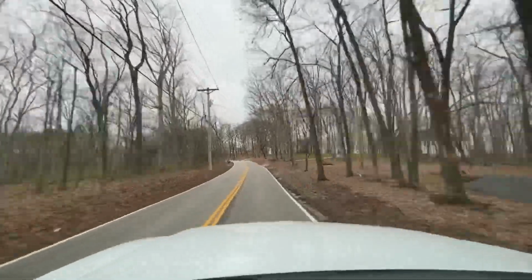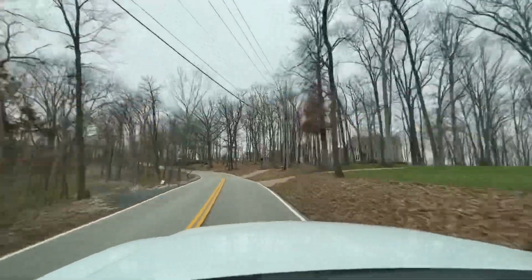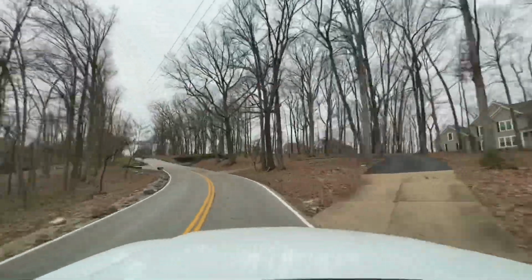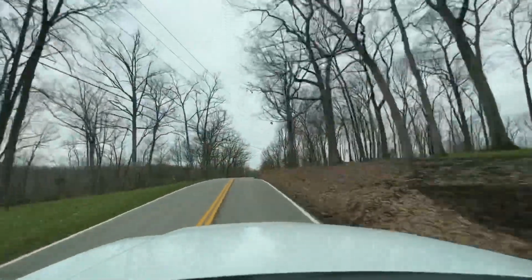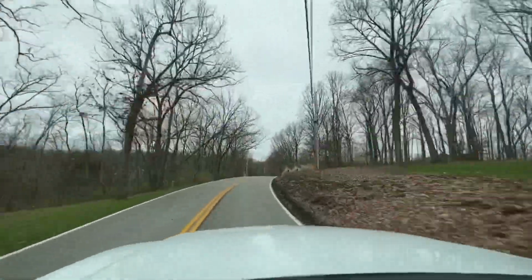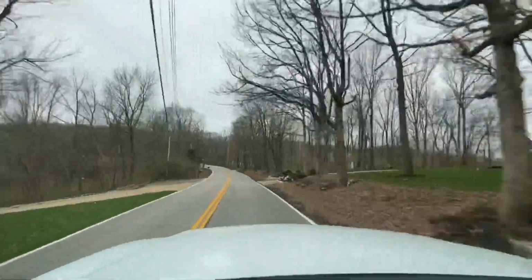Duramax is very smooth, comfortable driving, plenty of power to pull anything you ever want to put behind it or haul or anything like that. And with only 50,000 miles on this one, it's got a whole lifetime ahead of it yet.